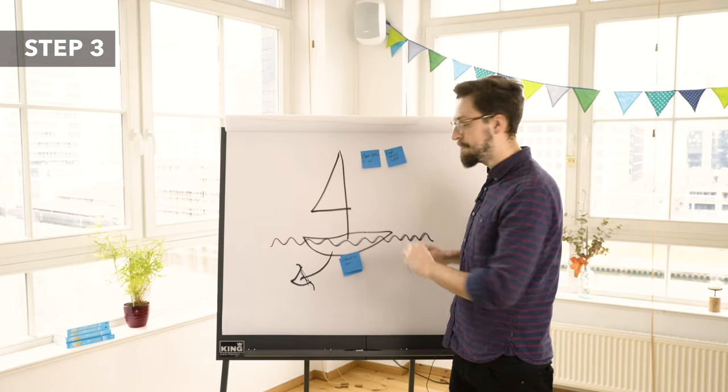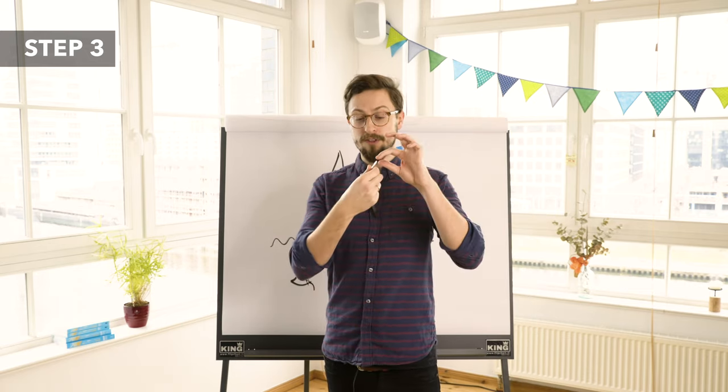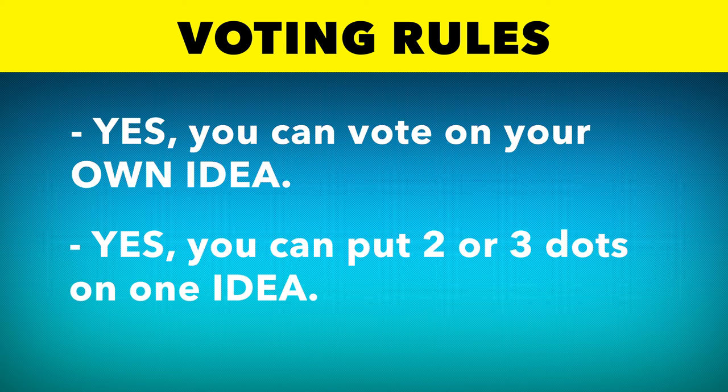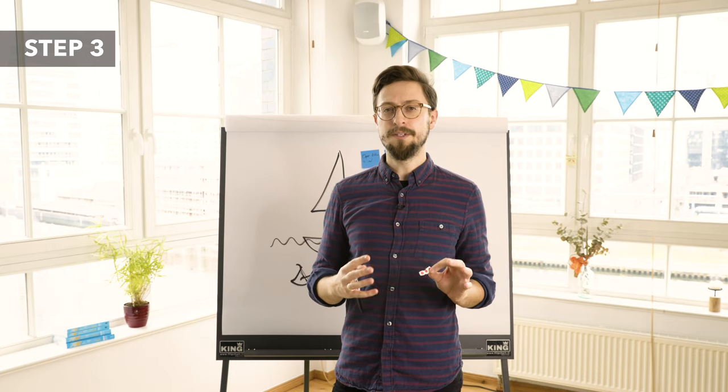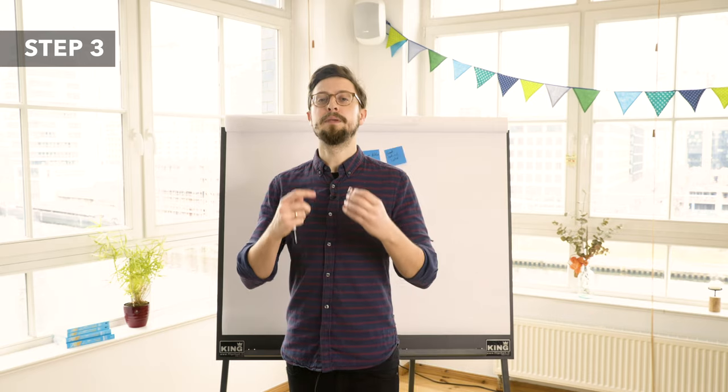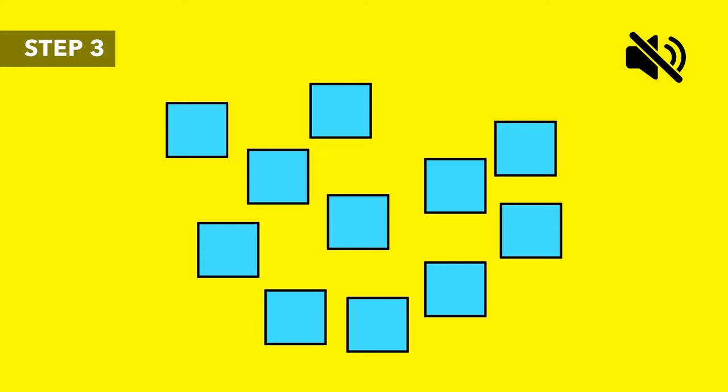So you're asking people to vote. They have 3 votes. The voting rules are, yes, you can vote on your own. Yes, you can put 2 or 3 dots on 1 idea, 1 challenge, if you like. That's up to you. The whole point is this 3 minutes should be silent. People should not talk to each other. They should not discuss. You're silently voting.